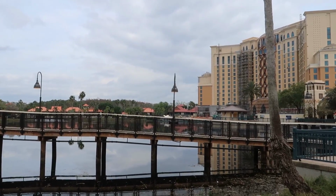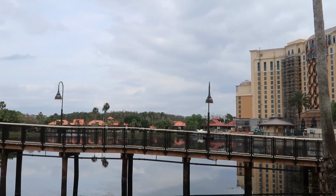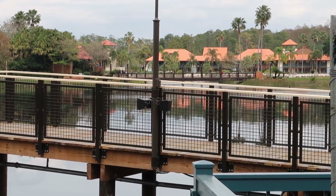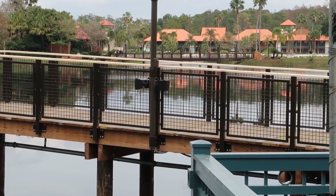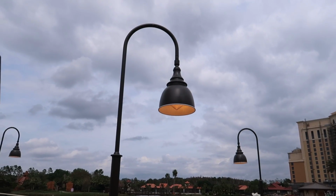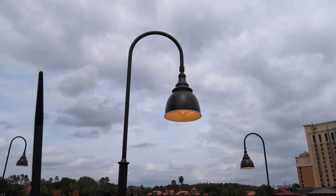Other things that lead me to believe that is there are lights all along the walkway already, and the lights are turned on. Also, they've already installed the speakers, and the speakers are already playing music. So yeah, here's a closer look at the lights being on. These lights are on. Yeah, this is riveting, right?